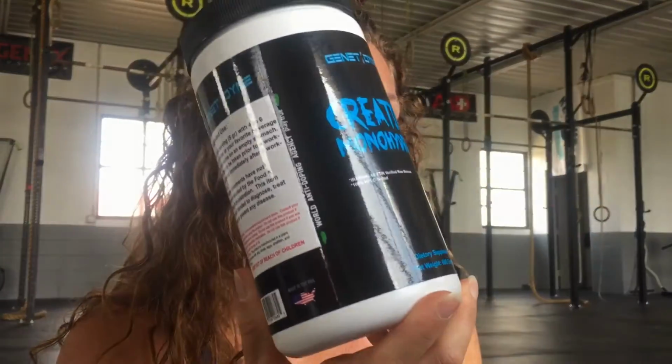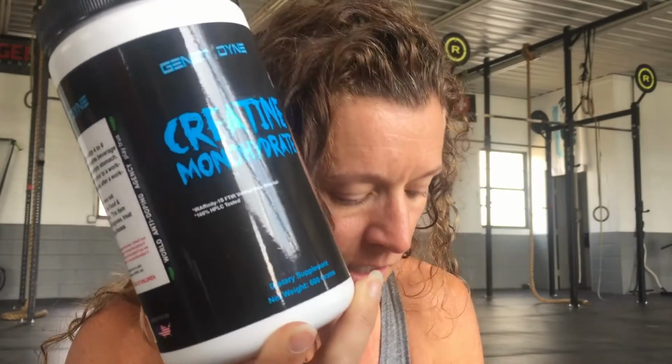Creatine monohydrate, I like this variety. It's unflavored, you can mix it with anything. The big thing about creatine that people don't know is that you've got 3 different energy pathways. The first one is responsible for explosive, powerful movements, think about a sprint, think about a clean. Creatine is one of the things that your system uses to make that explosive power.